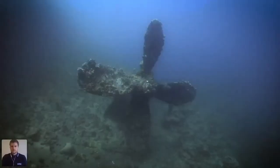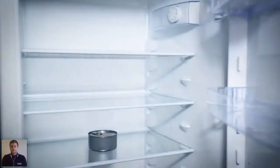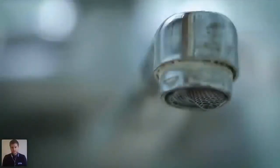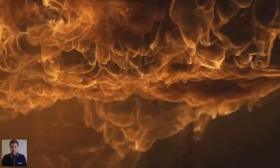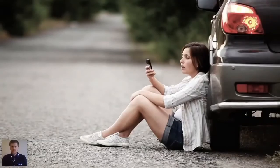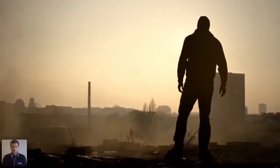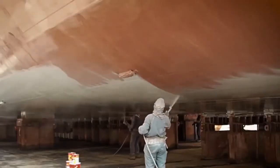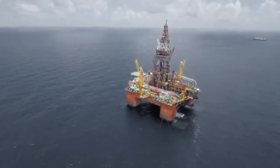90% of all world trade is done by ship. If these vessels were not protected by coatings, your access to basic necessities would be extremely limited. Without proper corrosion protection, your supply of clean water would be severely compromised. Oil and gas facilities would be impossible to operate, limiting supplies like fuel, petroleum, and electricity. At Jotun, we protect property by providing solutions that not only enhance the appearance of assets, but also ensure long-lasting durability. Our products have a huge impact for everyone, every day.